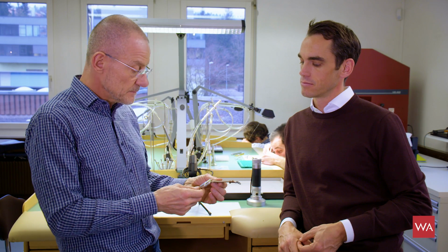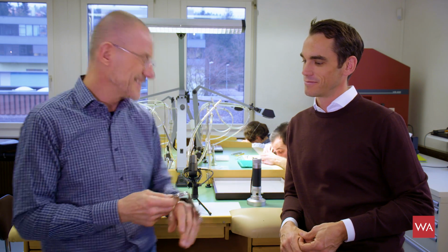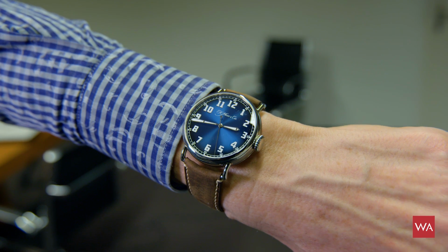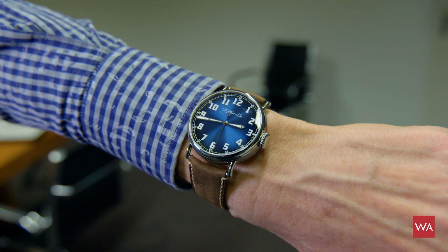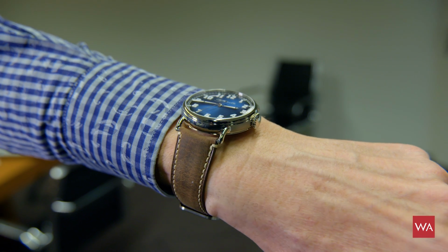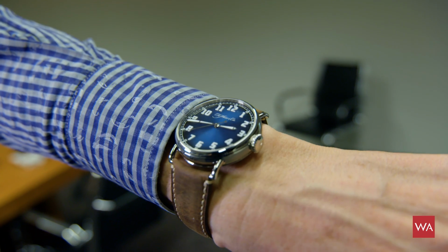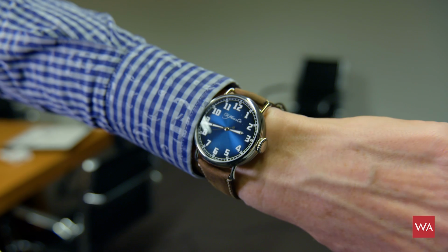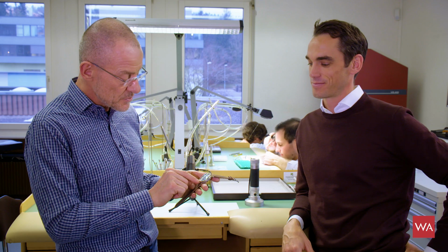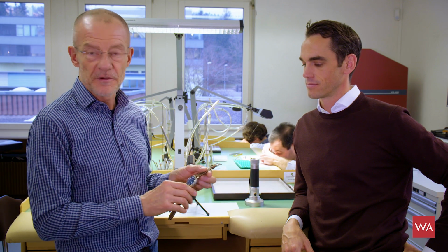Nice watch. Thank you very much. Interesting piece, and I will take it. It's fantastic. I came in and it really spoke to me. You like blue, you like leather, it has all those things that I very much like. I'm a big fan of Arabic numerals. I don't like Roman numerals. And long hands that really go to the minuterie, the chemin de fer minuterie here. Very nice.